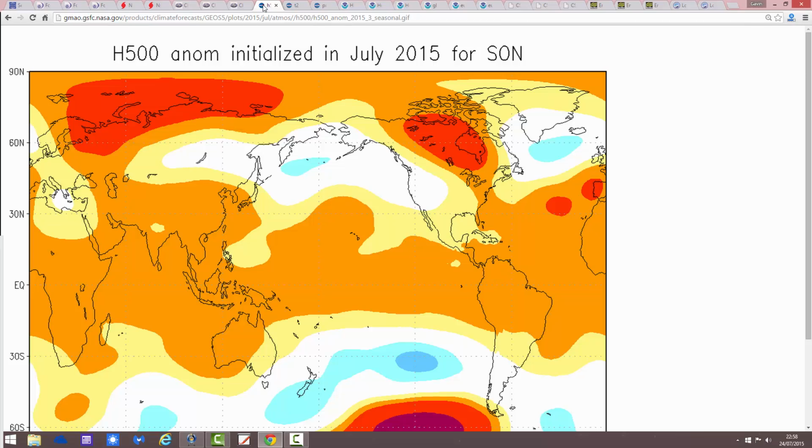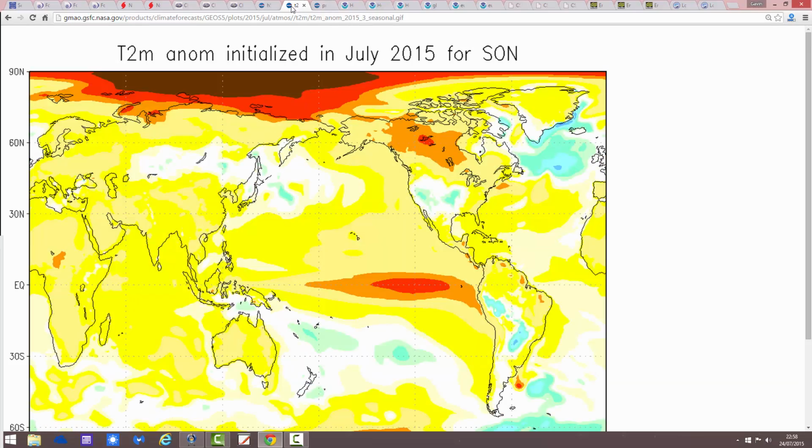experimental NASA model. We begin with the 500 millibar height anomaly for the autumn. This is from September to November. We've got low pressure in the Atlantic, ridging down to the south and southwest. This is quite a westerly pattern. The flow would be going through the country rather like that. So low pressure dominates to the north of the Atlantic, high pressure ridging from the Azores into Spain, and westerly winds would be the upshot of that.